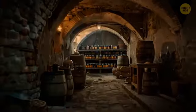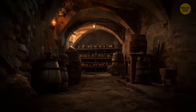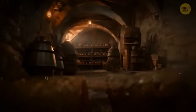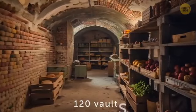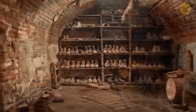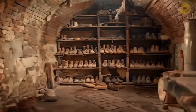The builder's original intention was for these vaults to serve as merchant shops. At first, it worked out fine. Merchants used a total of 120 vaults as shops and warehouses. There were workshops, cobblers, and taverns.